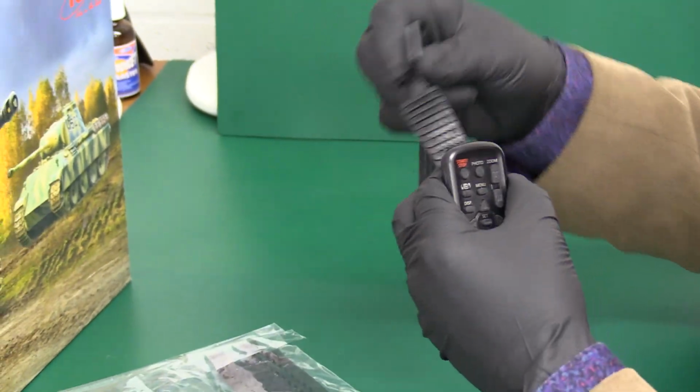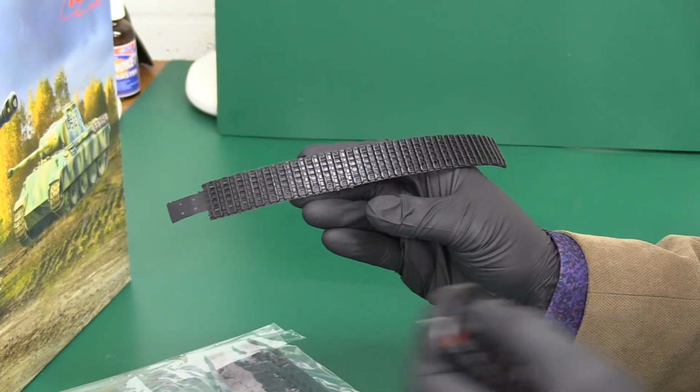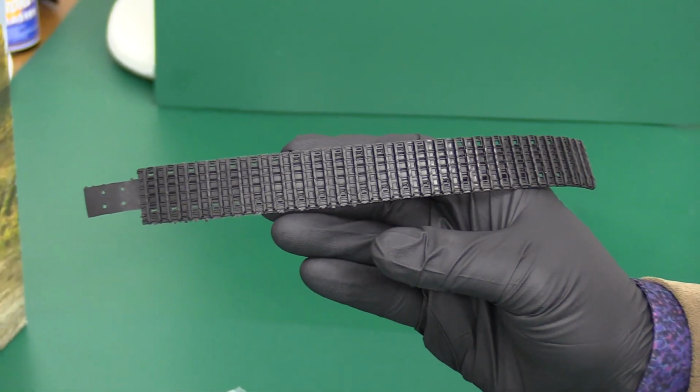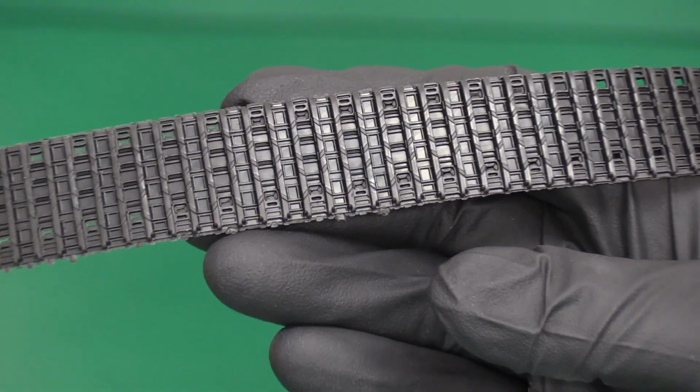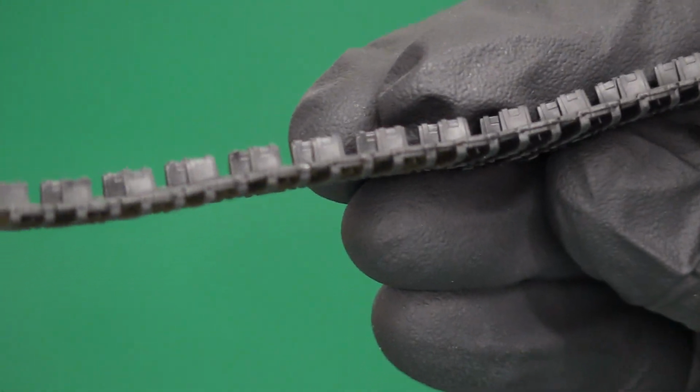I'm a bit disappointed with that. They look nice. If you look at the actual tread of the tracks and the detail of it, there's nothing wrong with the appearance of it. They look really nice, actually. Yes, those are nice. Very, very good. But the fitting together of them is hideous. And that is not a good solution.